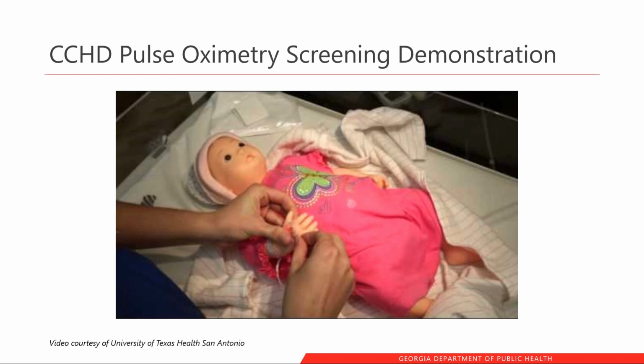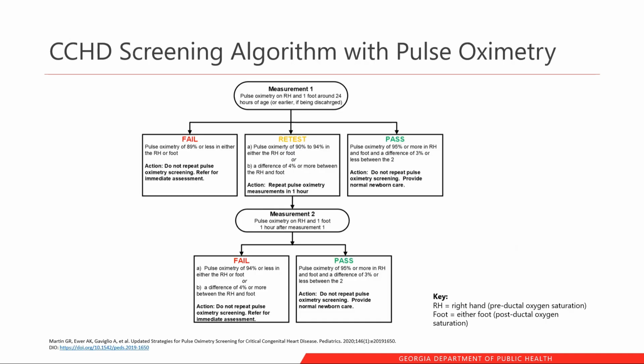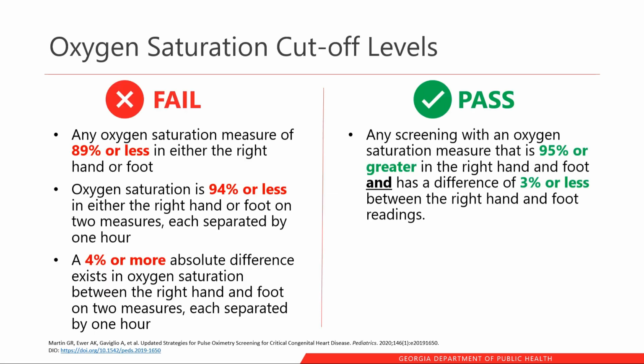Oxygen saturation cutoff levels. All of the following fail. An oxygen saturation measure of 89% or less in either the right hand or foot. Oxygen saturation is 94% or less in either the right hand or foot on 2 measures, each separated by 1 hour. Or a 4% or more absolute difference exists in oxygen saturation between the right hand and foot on 2 measures, each separated by 1 hour.